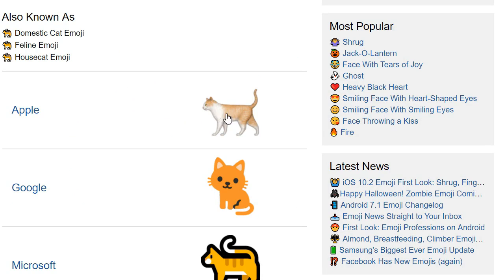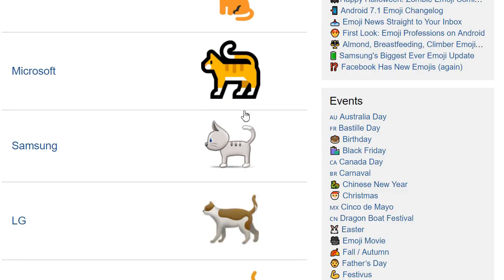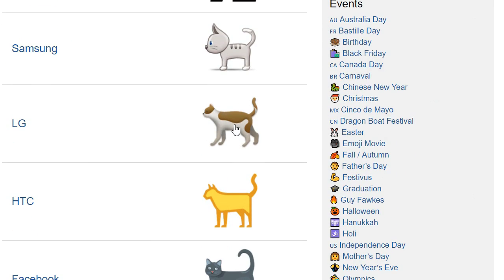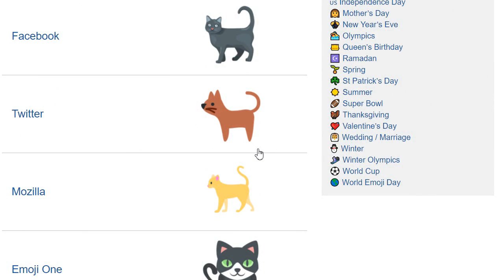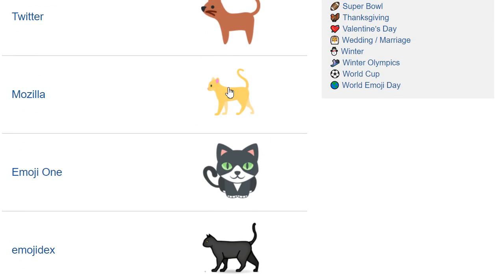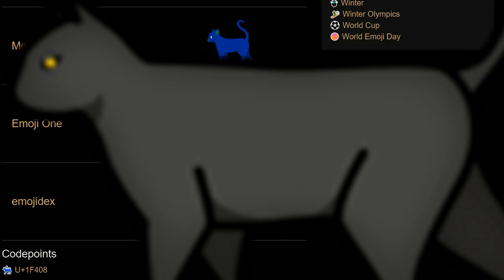Apple sticking with their realism, Google with their lovely cutesy cartoon, tripod cat, bipod cat, cat with chocolate sauce, HTC's bizarre cave painting making more of a saber-toothed tiger, Facebook's cat knows what you did. I've read up a bit on the tail movements of cats and what they mean, and this Twitter one is saying, have you ever actually seen a cat? This is a mousy cat, this is Jess the cat, and this is Destroyer of Worlds.